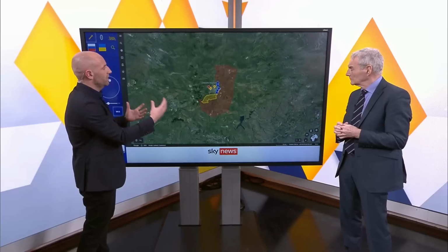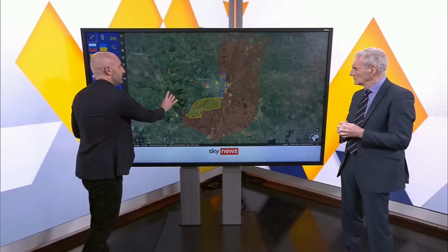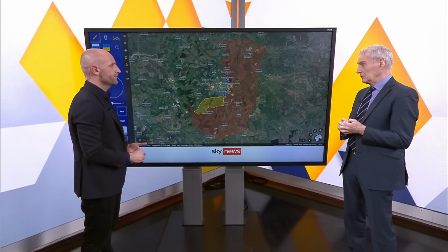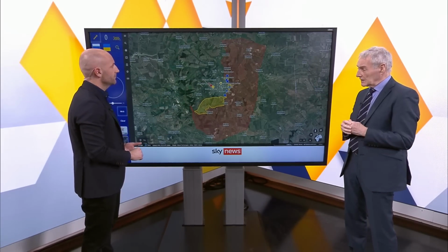So this is where we are at the moment. How important is the next week? What can we expect? Well, I think this is the end game in Bakhmut now. The Russians have got north and south of the city. At some point, they're trying to close the ring. They won't take the centre because the Ukrainians hold the centre, and it's very difficult to attack the centre of a city, house by house.